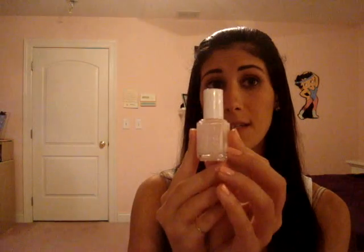Alright, I will get started. So the first thing is most worn nail polish, and I picked Essie Fiji. I've mentioned this a couple times before, I think. It's my favorite nail polish ever of all time, but it's really only good in the summer because you have to really have like tan hands to wear it.